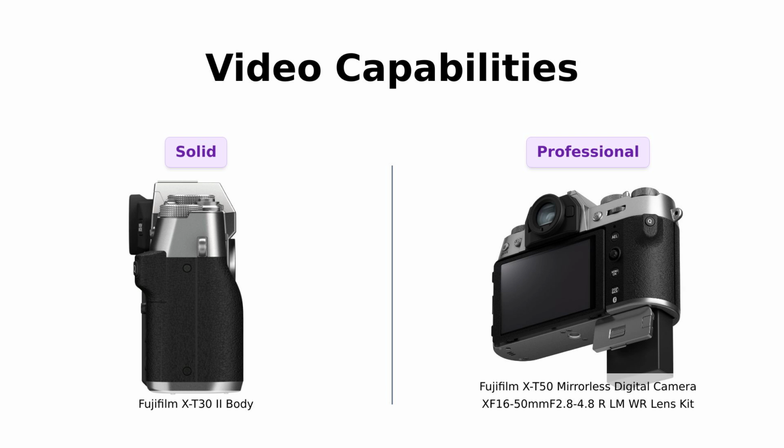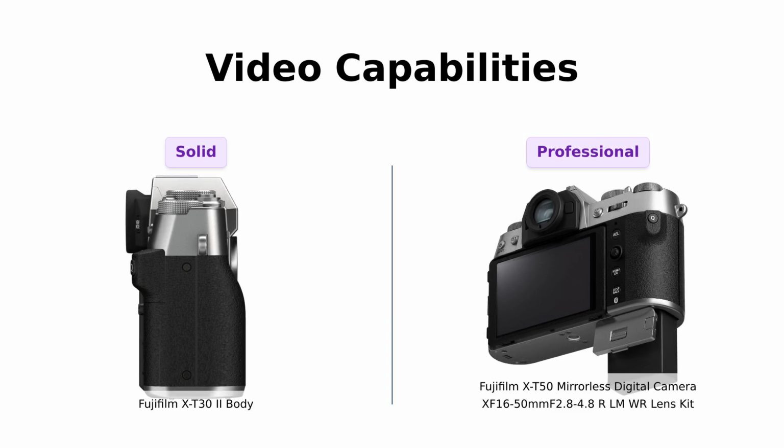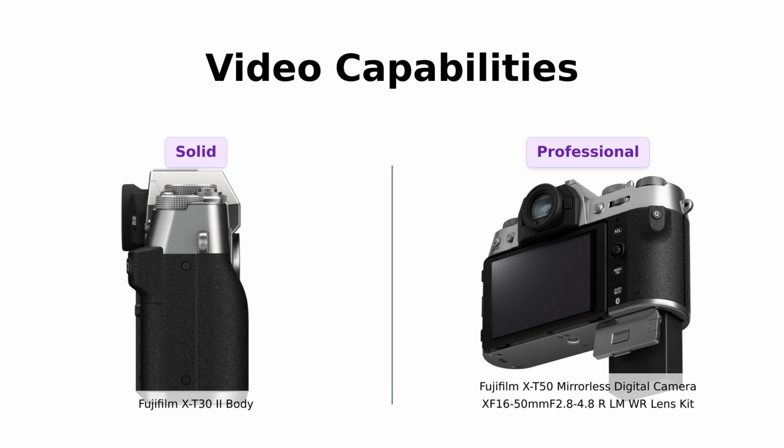However, the X-T50 takes it a step further with 6.2K at 30p and 4K at 60p, making it a powerhouse for filmmakers. Reviewers have noted that the X-T50's capabilities allow for more professional-grade video production, which is a significant advantage for those serious about videography. If video quality is your main concern, the X-T50 is definitely the better choice.